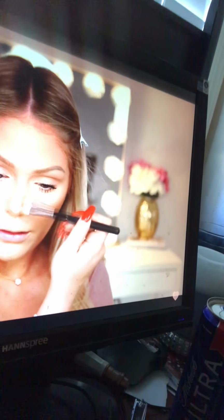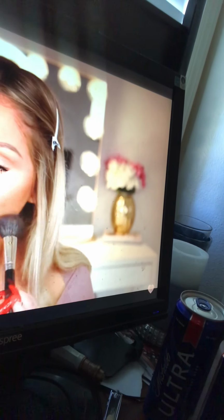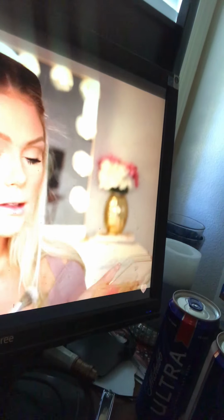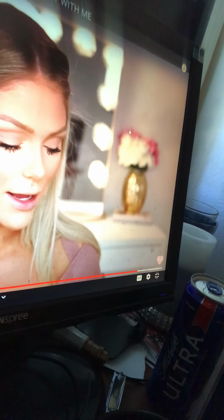I grab a little bit of both blushes from the palette and just top my cheeks with them. And then I go in with that same highlight that we used on our eyes for my cheeks. It is so pretty and blinding.